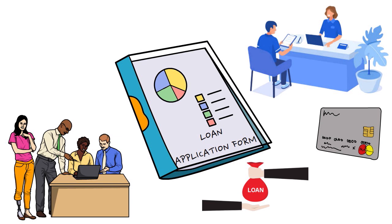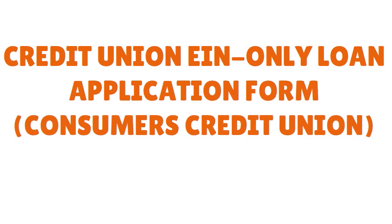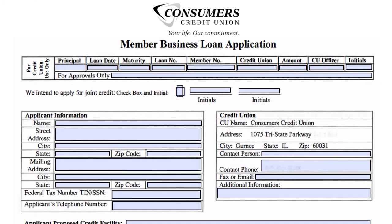I'm going to take you very quickly through the application form for a credit union, a traditional lender, and an alternative lender. Okay, let's start with a credit union EIN only loan application form. This is courtesy of Consumers Credit Union. As you can see, we have four snapshots. So this is the first snapshot.